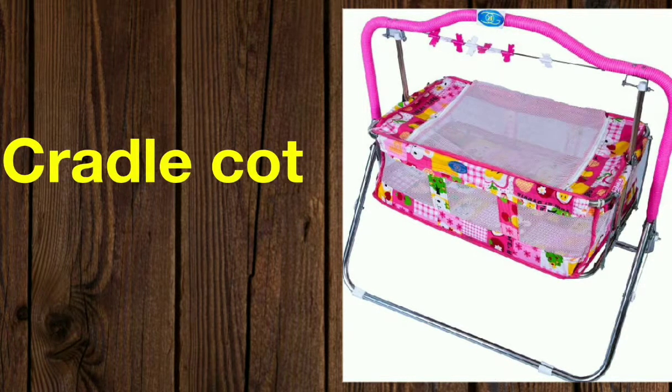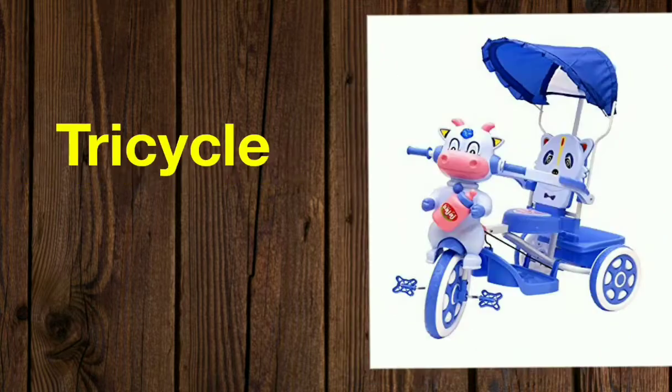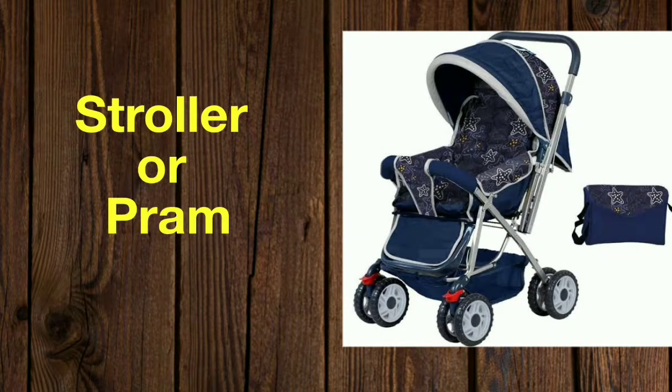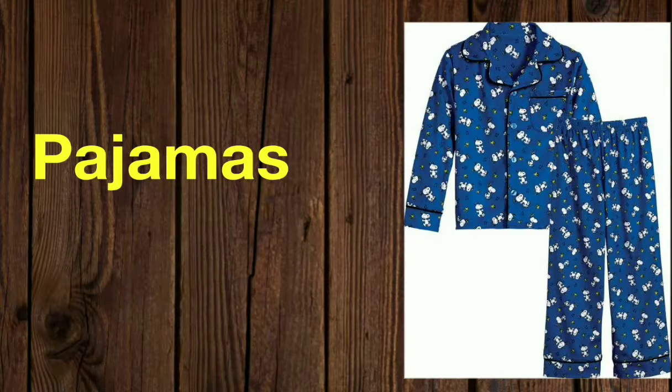Next is cradle cot. It is a cot which actually moves to and fro. What is it? It's a cradle cot. Next is tricycle. This is used by children. After 1.5 years, they can use it. Stroller or pram. It is also used by parents to carry their small kids to the playground, park, or any other area. Pajamas. These are used during night time by kids or by adult people also.